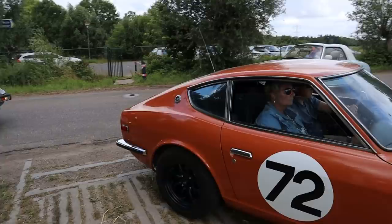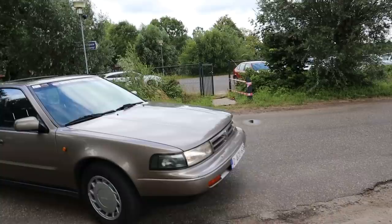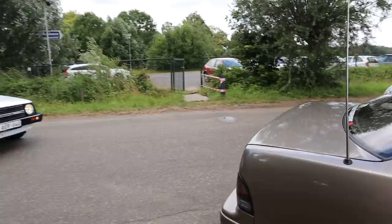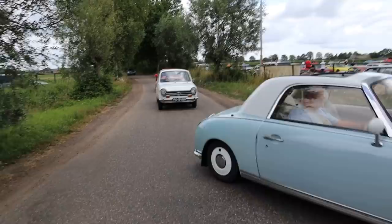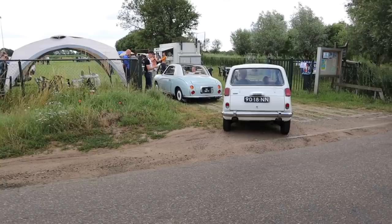240Z, by the look of it. And look at that little Honda N600 over here. Oh, this is just breathtakingly amazing. And Nissan Maxima, Sunny Estate. Gonna have a look at the Figaro here. Listen to that. Little air-cooled twin cylinder in those. Fantastic to realise, just perched on the back end.